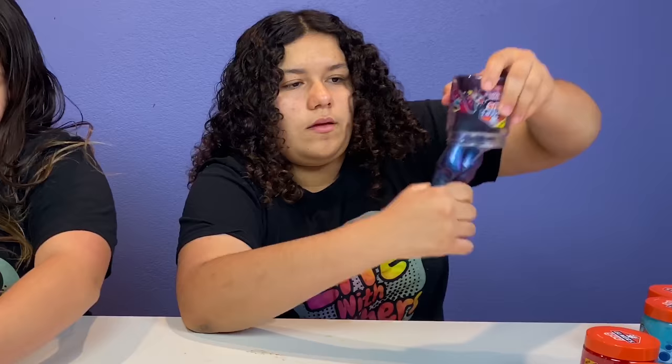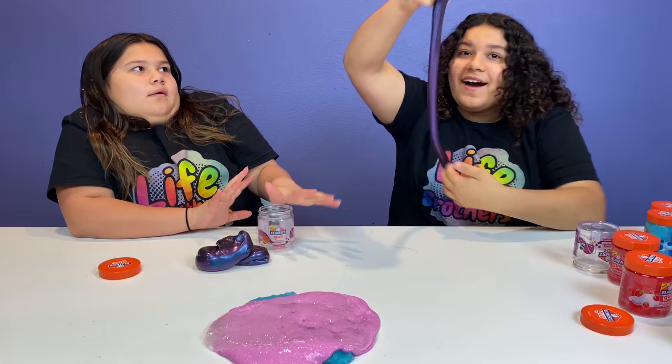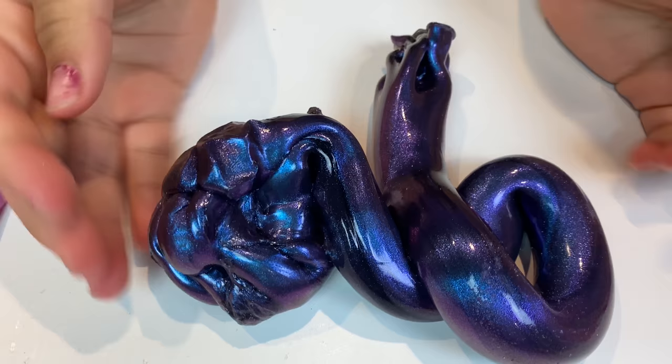This is like a metallic. Wait, do you know those things where it's like a... weapon. You know those things where it's like this? Look how metallic it is, guys. My new favorite slime. I want a gallon of this, please, Elmer.